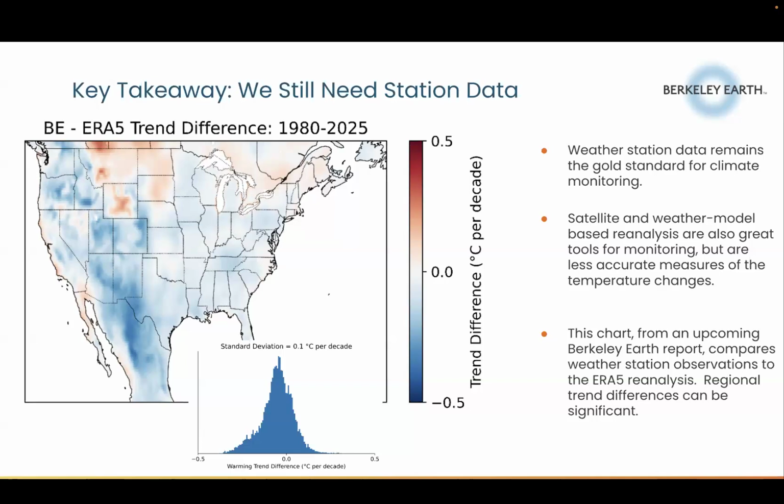And we need organizations like NOAA playing a role aggregating that data. We need analysis groups like ours and like others preparing and understanding what's going on with that data. And anyway, this is a preview of a paper that will be forthcoming where we look more systematically at Berkeley Earth versus ERA5 to understand the advantages and limitations of reanalysis compared to station data.